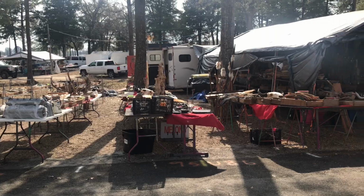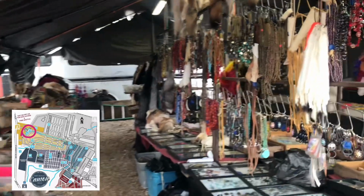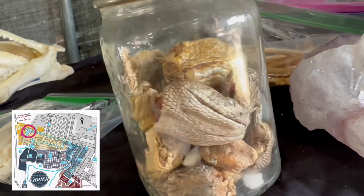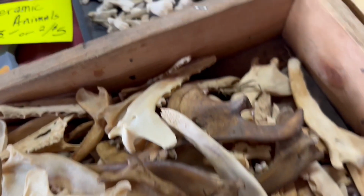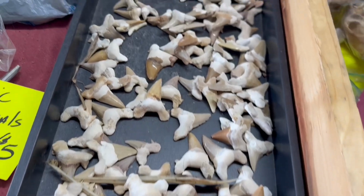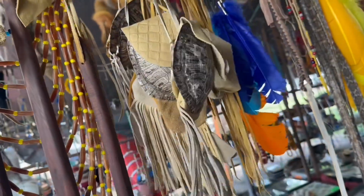Now, one booth I do want to point out is John's booth. John is located over by the West Gate near the log cabin area. His booth's funky. It's got animal stuff. It's got weird things. He's got jars of snake heads, antlers, shark teeth, different kinds of stones. I mean, it's a cool, funky booth to look through. I will say he's always got weird stuff. So you definitely want to check out his booth over by the West Gate.